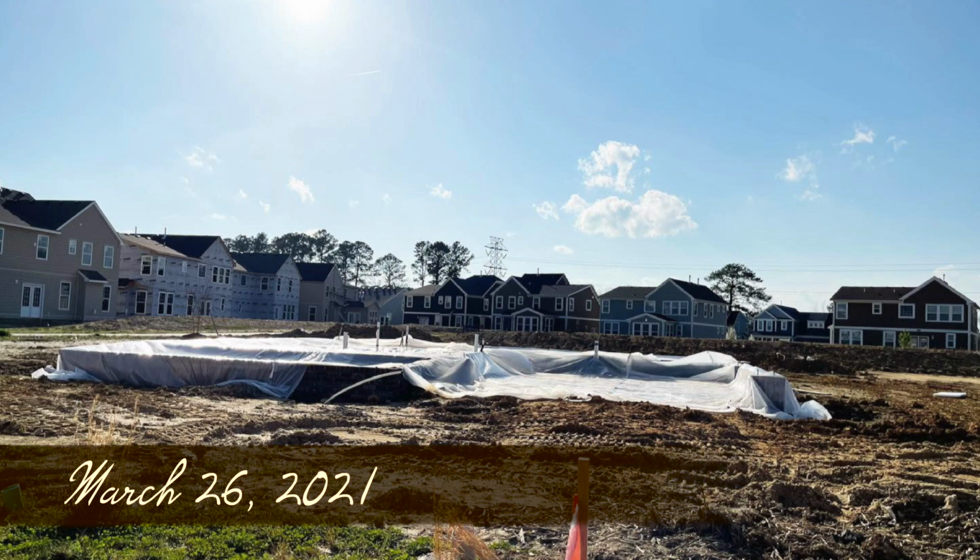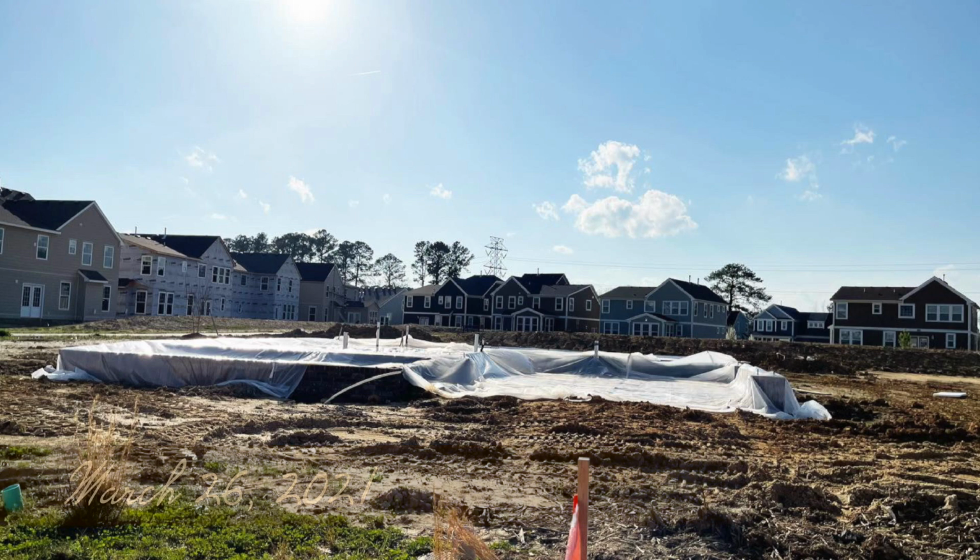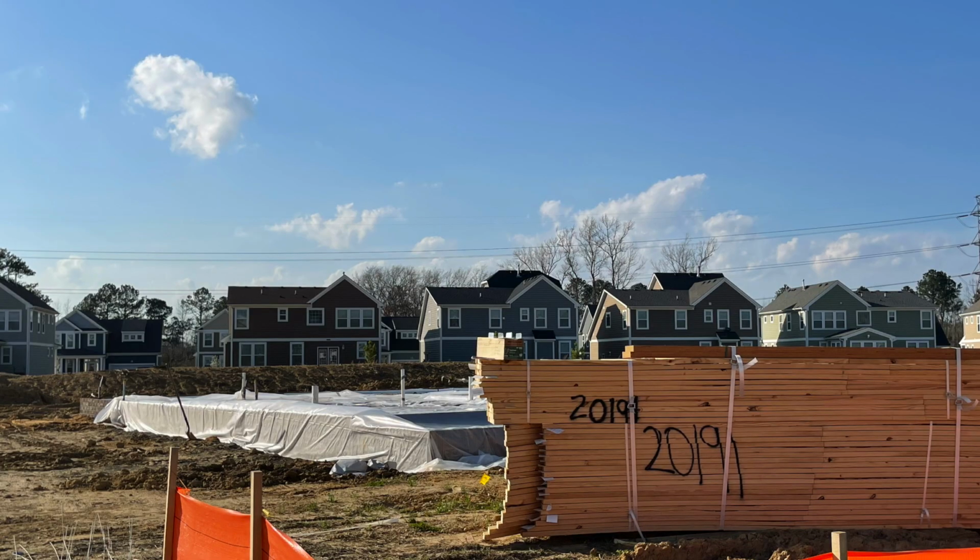Then the next date was March 26th, which is a picture right here. The whole foundation was covered up, and I guess they used that to get ready to put the cement down, finish up the foundation, put the slab on top. I don't know these terms or whatever, but this is basically how it looked. It also had some wood nearby, and we're like, ooh, they're finally gonna start building up. We were so excited about that.